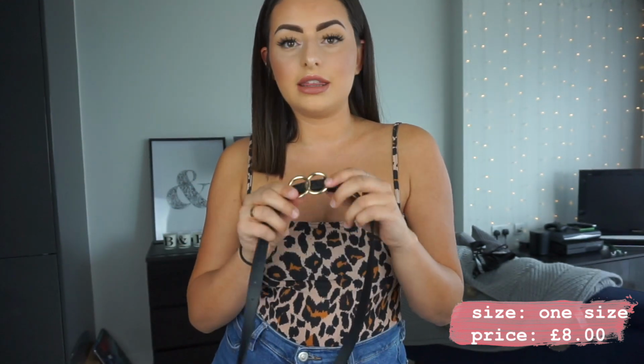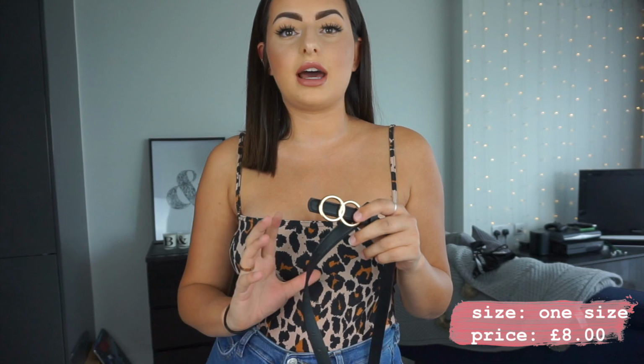So I'm just going to really quickly show you an accessory because I thought it would actually look quite cute with this outfit that I've got on now. So I've been looking for a belt for so long, and you will know if you have anything to do with social media, you will have seen these belts going around everywhere because they're like Gucci dupes.